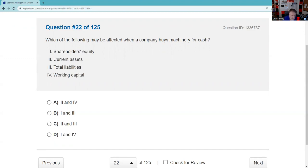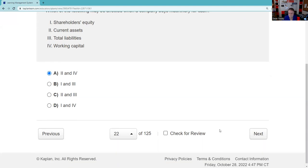So your net worth, shareholder equity is net worth. That doesn't change. Your current assets certainly change because remember, you're turning the cash into the machinery. So that's going to change. Total liabilities? No. It says you're paying for cash, so you didn't borrow any money to do that. Working capital. Yeah, you should definitely know that working capital is current assets minus current liabilities. And we just changed the current assets. And by changing the current assets, we're going to change the working capital. So that's 2 and 4.